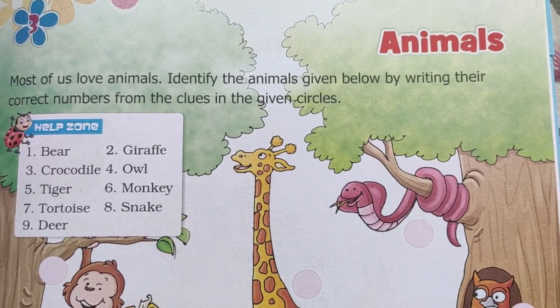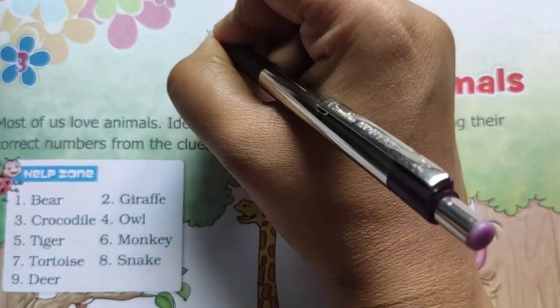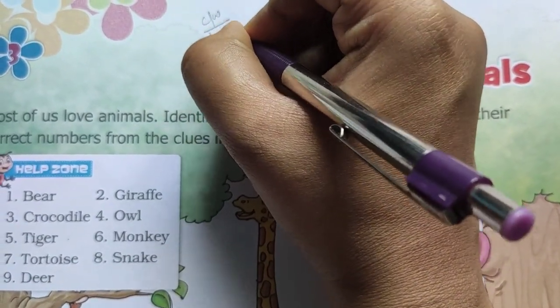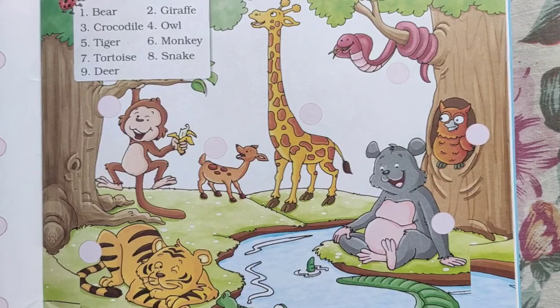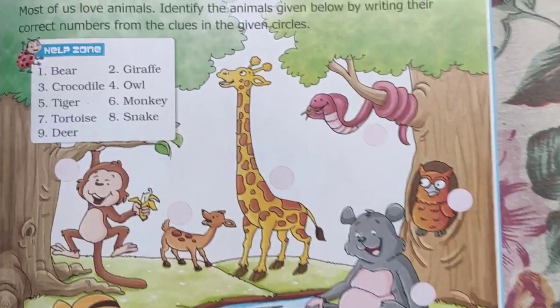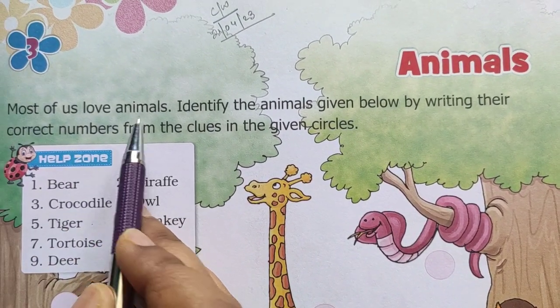Dear children, today our GK lesson is animals. Write your classwork and date: 21-04-23. You all have seen different animals. You can see them in the pictures, and all those animals you have seen in the zoo. Most of us love animals.